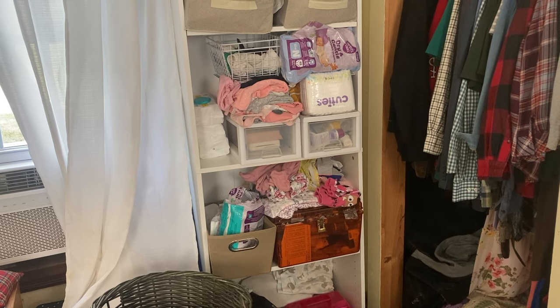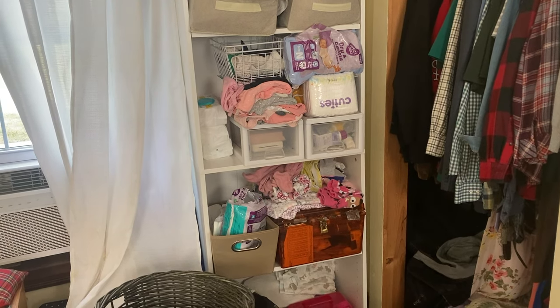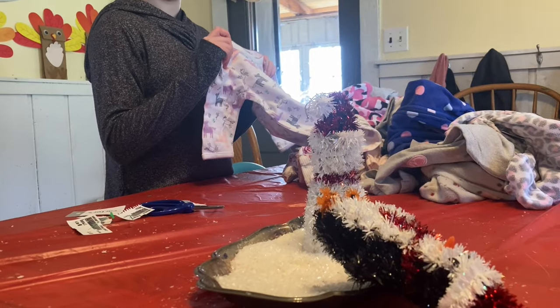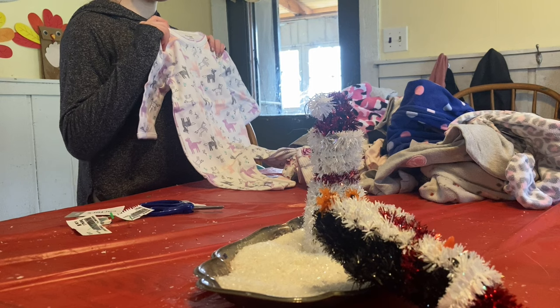Let's get it all pulled out on the table so we can figure out what needs washed, what diapers need stripped, what diapers we aren't going to keep, all that kind of stuff. Get it all out on the table. The first thing we do is we go through the clothes and we cut off any tags.